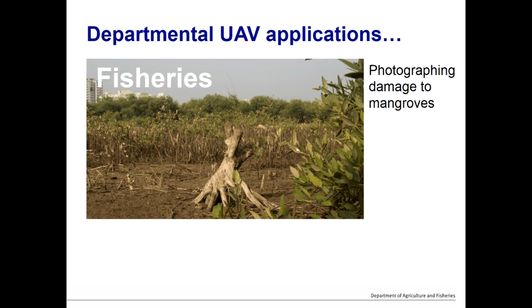Fisheries is another area very keen to look at how they might exploit the UOC. One of the things they commonly get from members of the public is reports of damage to mangroves.